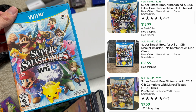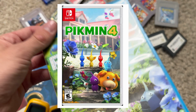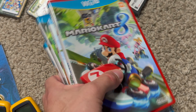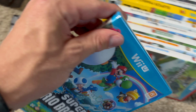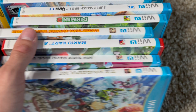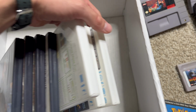You gotta have it in any Wii U collection. Pikmin 3, a solid title ever since the new Pikmin came out. Donkey Kong Country: Tropical Freeze. You know they were Donkey Kong fans. Mario Kart 8, a perfect bundler with the system. We don't have any Wii U games in this collection so far, so these are awesome additions. Super Mario Bros. U is going in. And finally, The Wonderful 101, one that I don't personally have in my stash. Awesome to see this stack of Wii U titles, but here's where things get a bit more interesting.